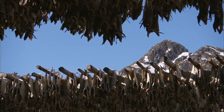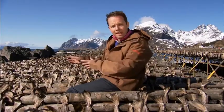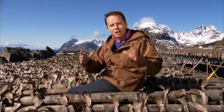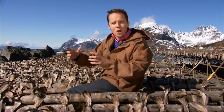Up until quite recently, bringing fish from one place to another was quite a challenge, if not a real logistical nightmare. Imagine taking fish with you on horseback or in an open carriage, unrefrigerated. It would spoil in a matter of days, if not hours. Herein lies the advantage of codfish.